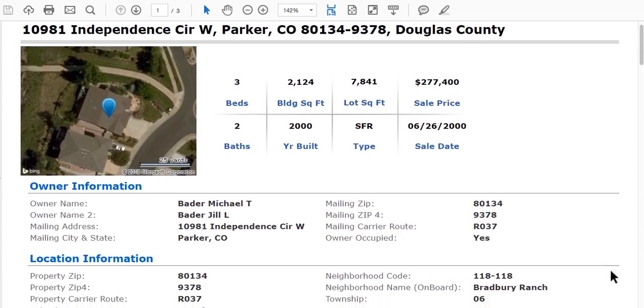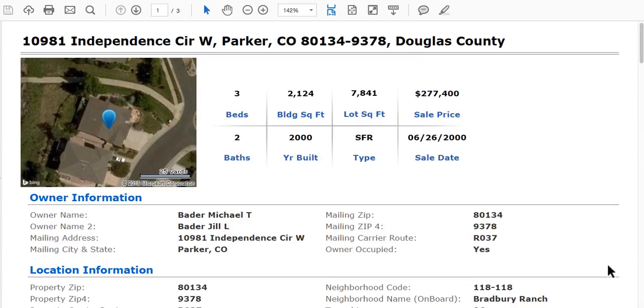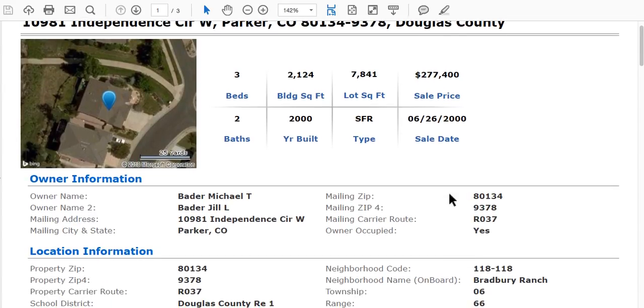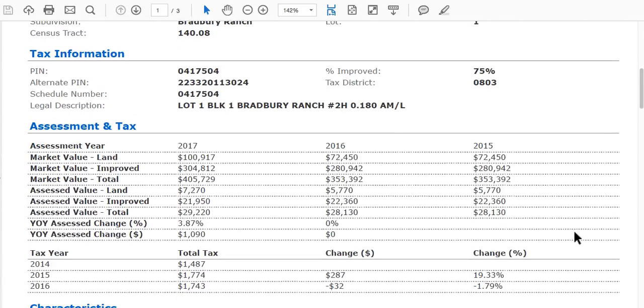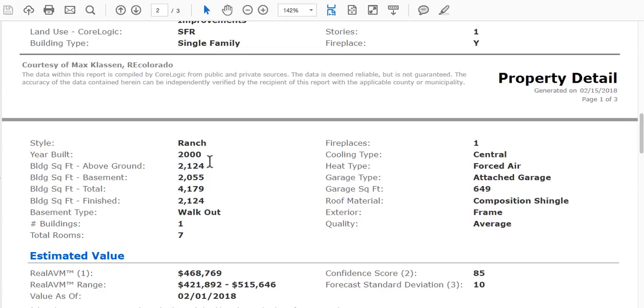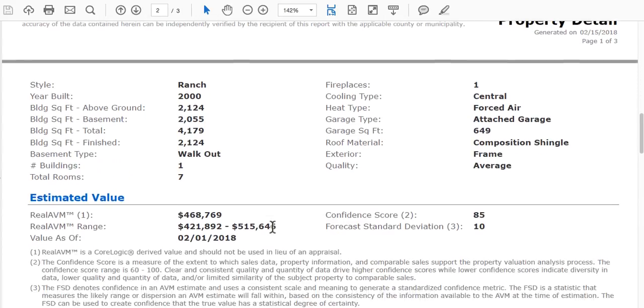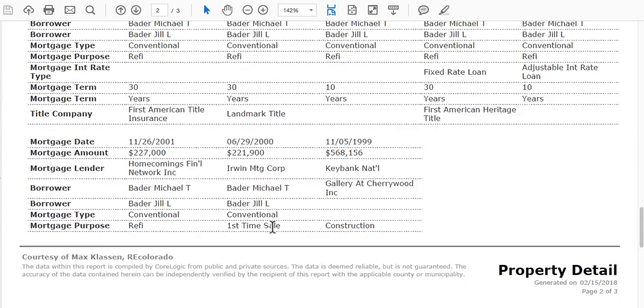The first thing I do when I do a market analysis is pull up your property on public records. At any time, you can push pause on this video and take a more in-depth look at what's on the screen. It tells me the above ground square footage, the style of house, and the basement square footage. It looks like you have an unfinished walkout basement.